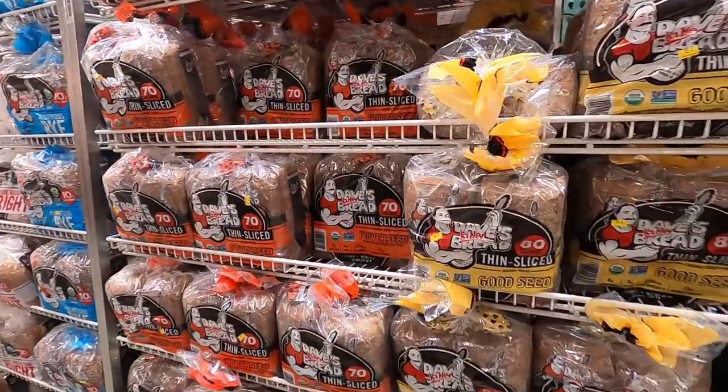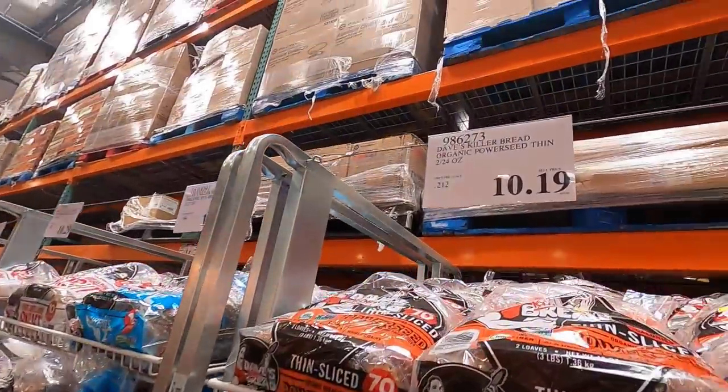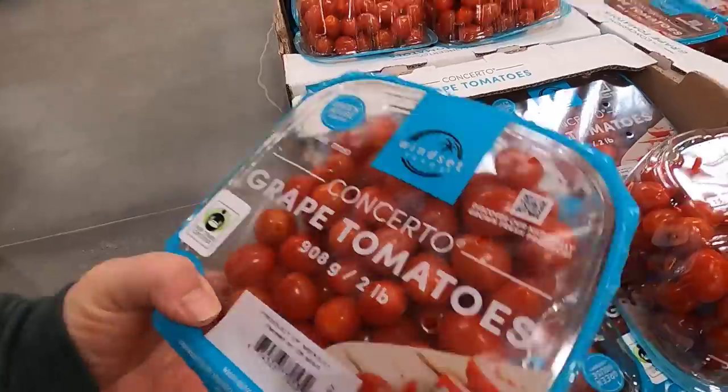Okay. I love this. It's definitely gone up in price. But if I have a piece of bread, I want it to be like a good piece of bread.